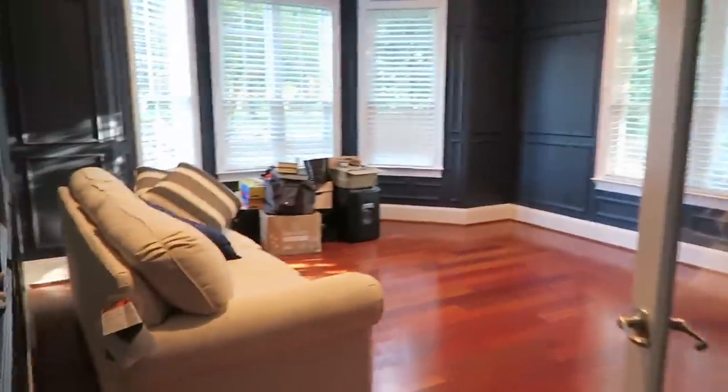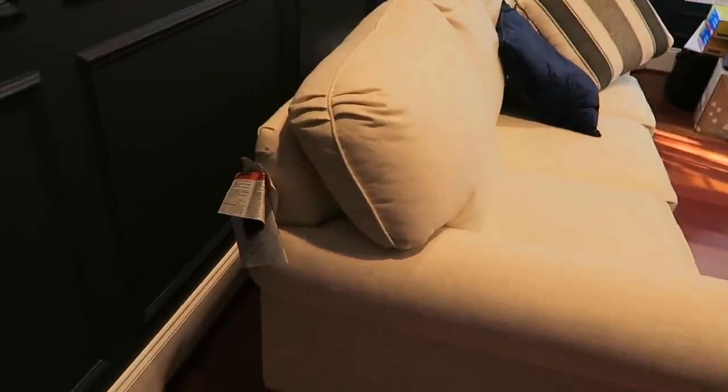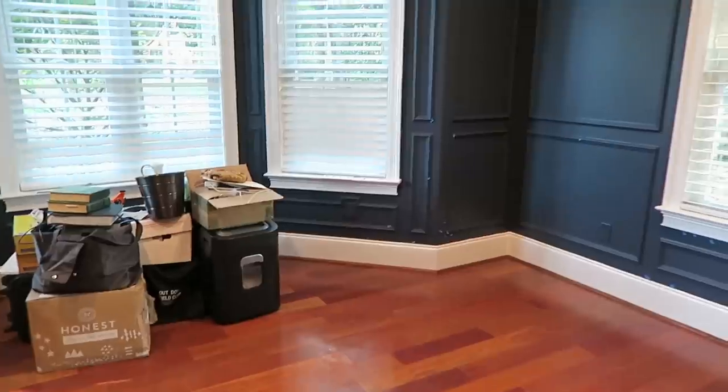And see the office. My husband just took a lot out right here. You see that all of it is outside of the office, and ta-da, that sofa is going to stay here. You see the tag is still hanging there. It's still brand new. The workers still need to come in and touch up.